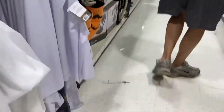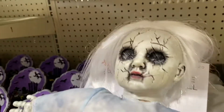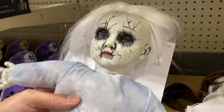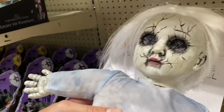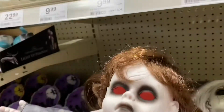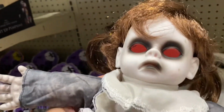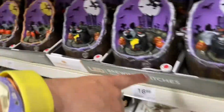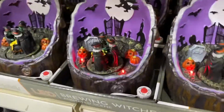Now let's come back to these creepy dolls. Don't look under your bed. Don't look in your closet. In fact, just keep your eyes closed. I'm not a huge fan of this. Yeah, I'm kind of chintzy. All right, check these out. These are pretty cool. Mama, I love them.